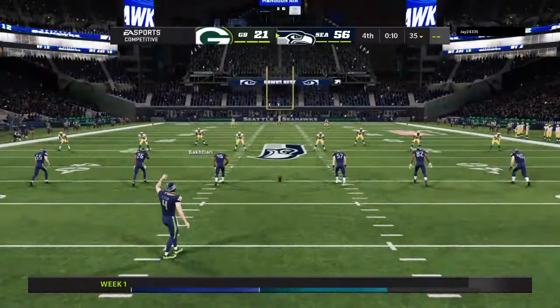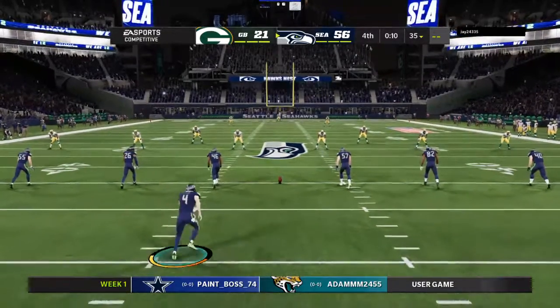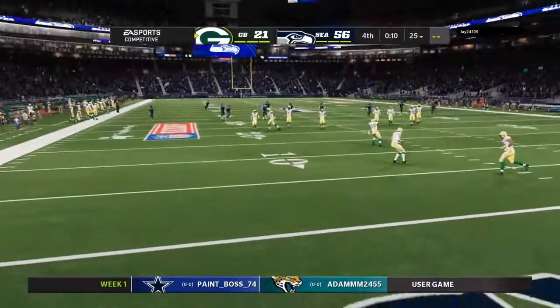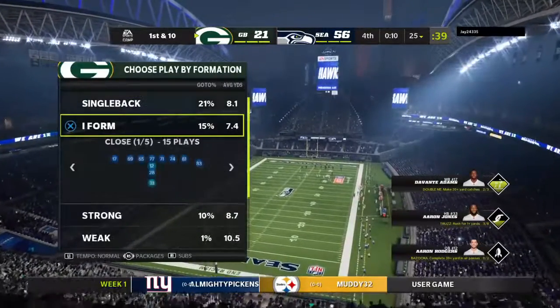The kickoff team on the field now as they will send this one away. And that'll be a little too hot to handle as it will skip through the end zone for a touchback here.